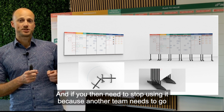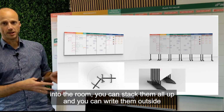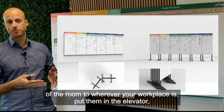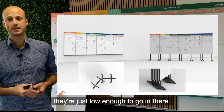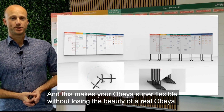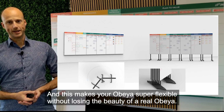And if you need to stop using it because another team needs to go into the room, you can stack them all up and ride them outside of the room to wherever your workplace is, and put them in the elevator. They're just low enough to go in there. And this makes your Obeya super flexible without losing the beauty of a real Obeya.